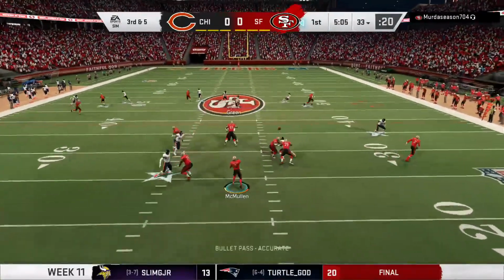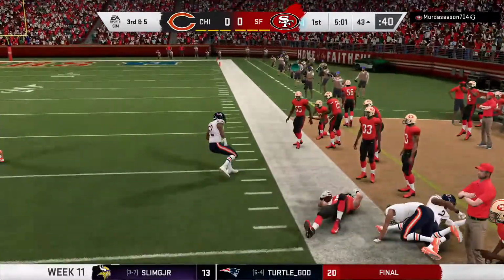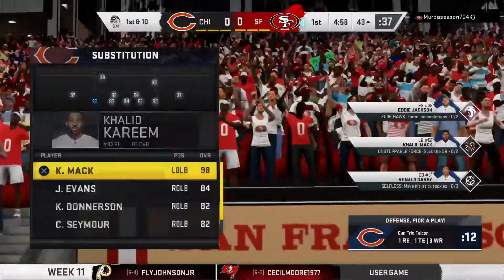From the gun, McMullen. And able to haul it in is Kittle. And they're going to have this across midfield and inside the 45. That one good for 24 yards.